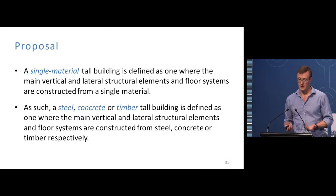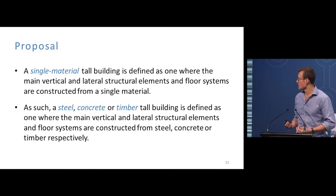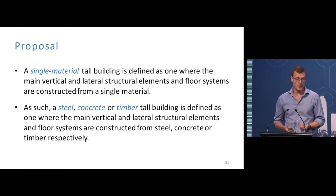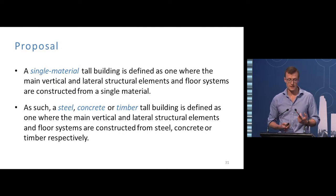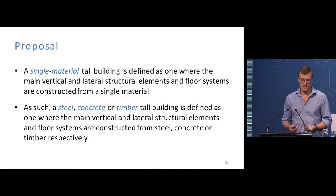So our proposal is relatively simple. It doesn't radically change the existing guidance other than including timber or some other material. We're proposing that you could have a classification of a single material tall building, one where the main vertical and lateral structural elements and the floor systems are constructed from a single material, such as steel, concrete, timber. So a timber tall building would be defined as one where the main vertical and lateral structural elements and floor systems are constructed from timber. I don't think that's too contentious.